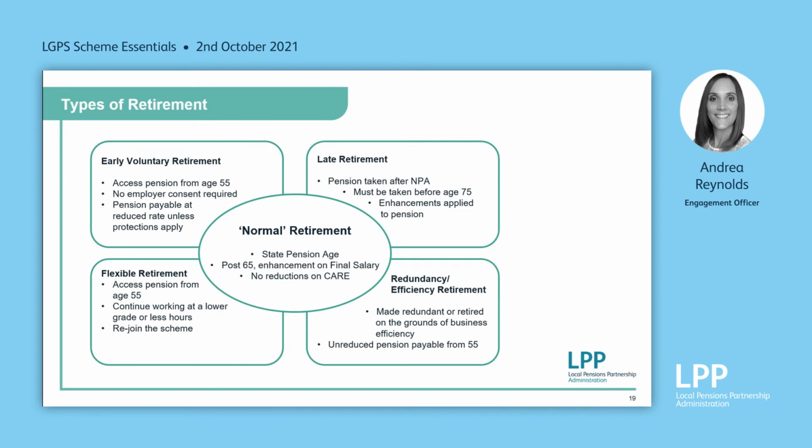So what are the different ways you can retire from the scheme? You can choose to retire and take your pension at any time from age 55, provided you have met the 2-year vesting period in the scheme. If you choose to take your pension before your normal pension age, it will normally be reduced. However, if you take it later than your normal pension age, it will be increased because you are claiming it later. Whatever you decide, please note you must take your LGPS benefits before your 75th birthday.